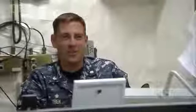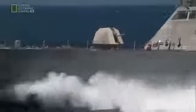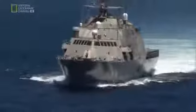I like to drive the ship fast. The ship was designed to go 40+ knots. So how I look at it is if it's designed to go fast, well, let's go fast and make sure that it can. 37 knots. Very well. She's pulling hard to the right today. 36 knots, right. The ship has clocked speeds at 47 knots, which translates to 87 kilometers per hour.